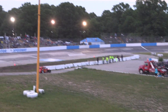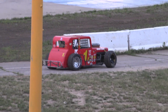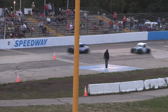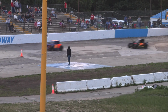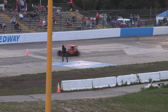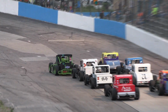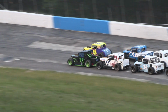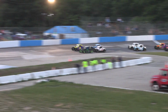Caution is out. The 1A goes for a spin. Here we come to the green with 8 down, 17 to go in tonight's 25-lap main event. A slow restart and we're off.